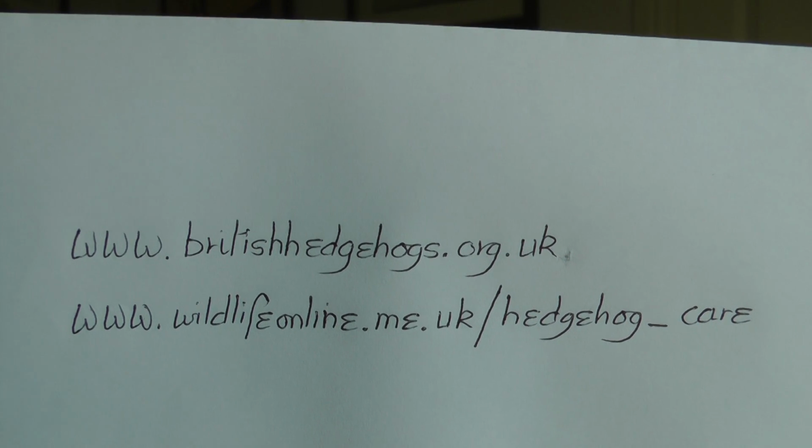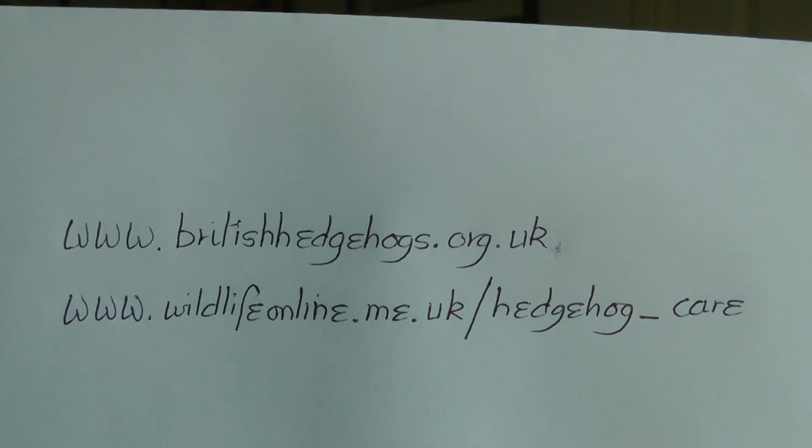Fortunately, these little hedgehogs, when I found them, were reasonably spiky. I think they were probably about 2.5 weeks old. If you find hedgehogs which are younger than that, then it's a totally different situation. They take far more care, and it's a very, very demanding thing to do. And very often they die, or some of them die. So you really do need help. And these are two websites, particularly the bottom one, which I found invaluable.